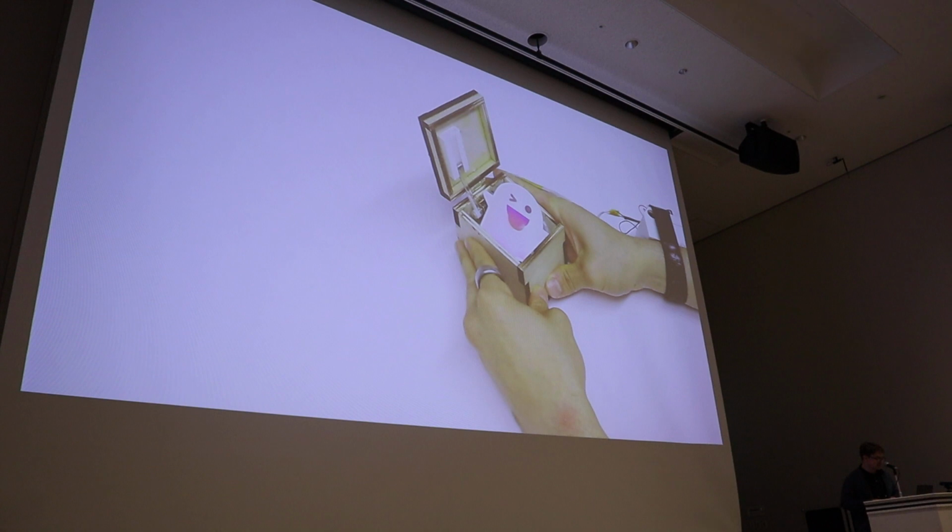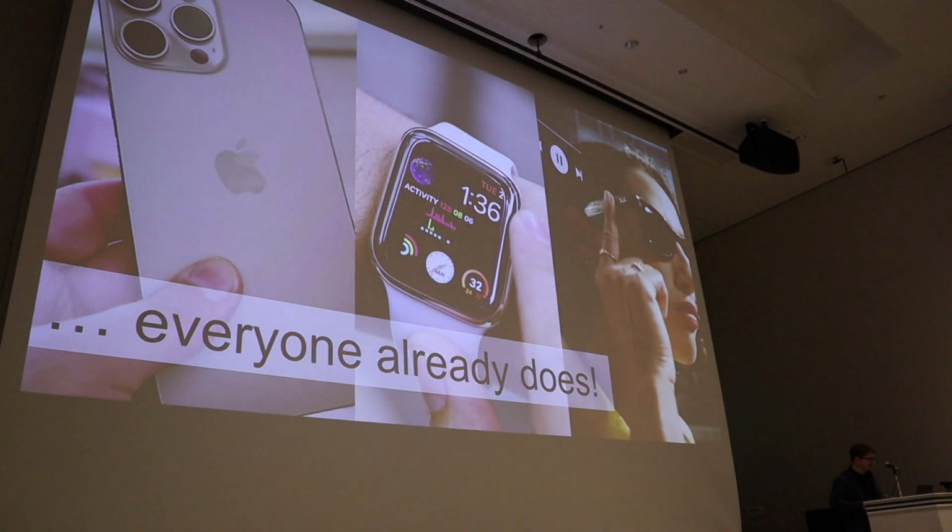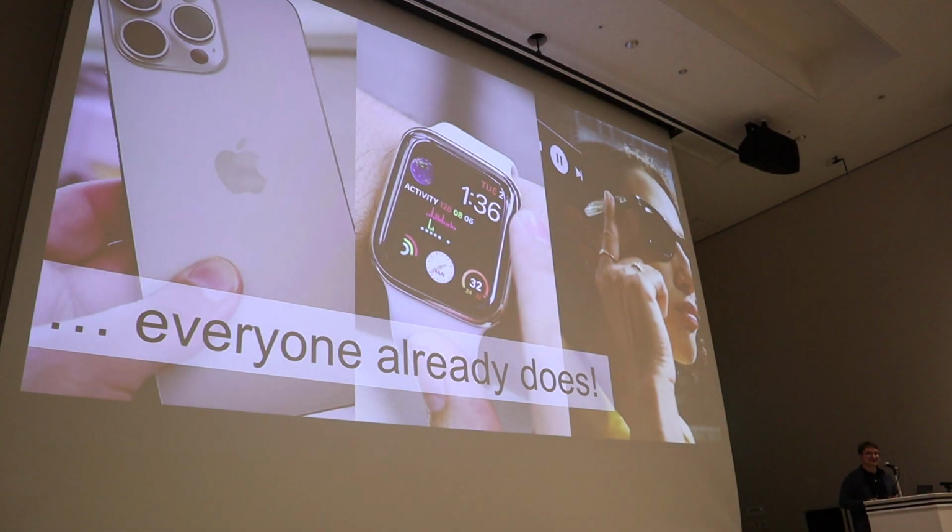Now, there is a limitation to this work. The user still has to carry and maintain a battery within their transmitter. And you're probably asking, who is going to want to lug around a battery with them all day long? Well, we all already are. We have our phones and our watches and even glasses.